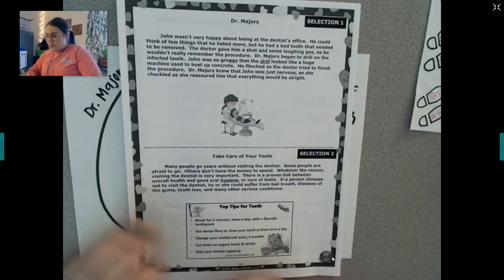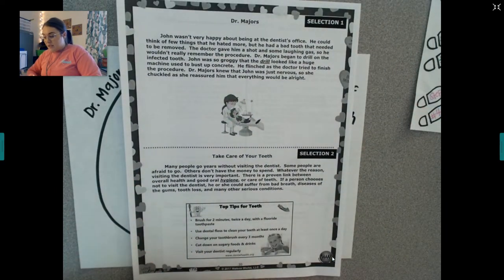Dr. Majors. John wasn't very happy about being at the dentist's office. He could think of a few things that he hated more, but he had a bad tooth that needed to be removed. The doctor gave him a shot and some laughing gas, so he wouldn't really remember the procedure. Dr. Majors began to drill on the infected tooth.